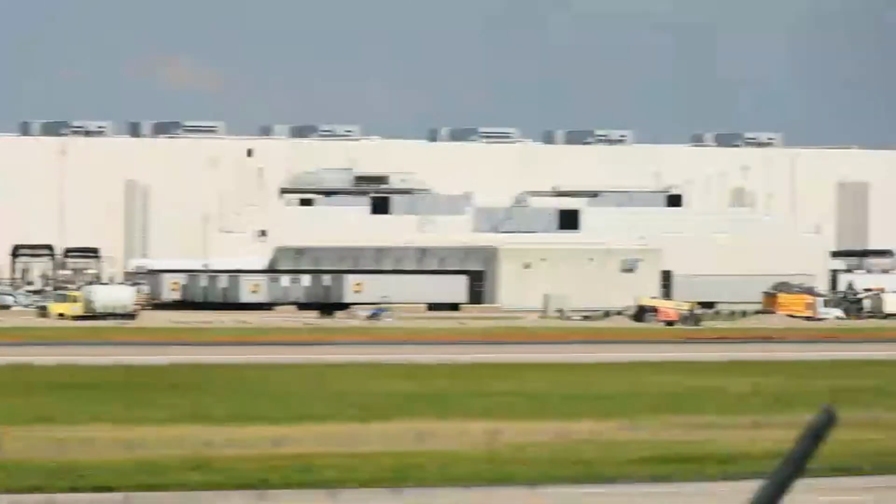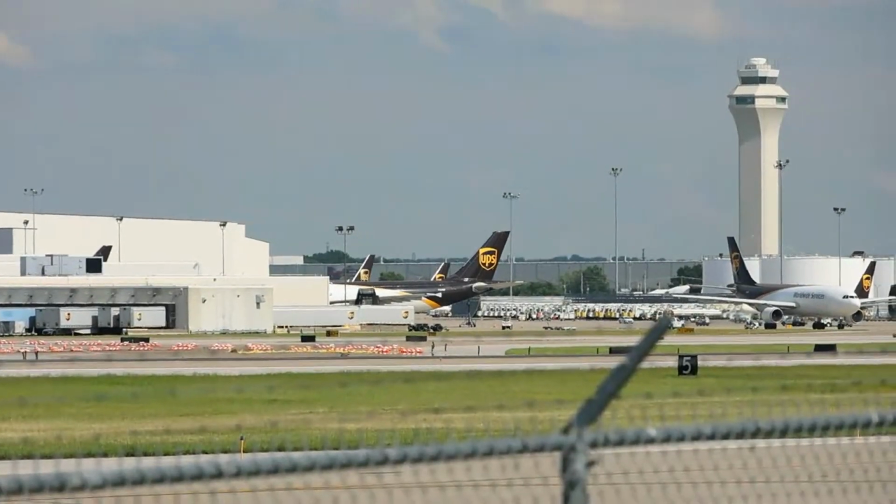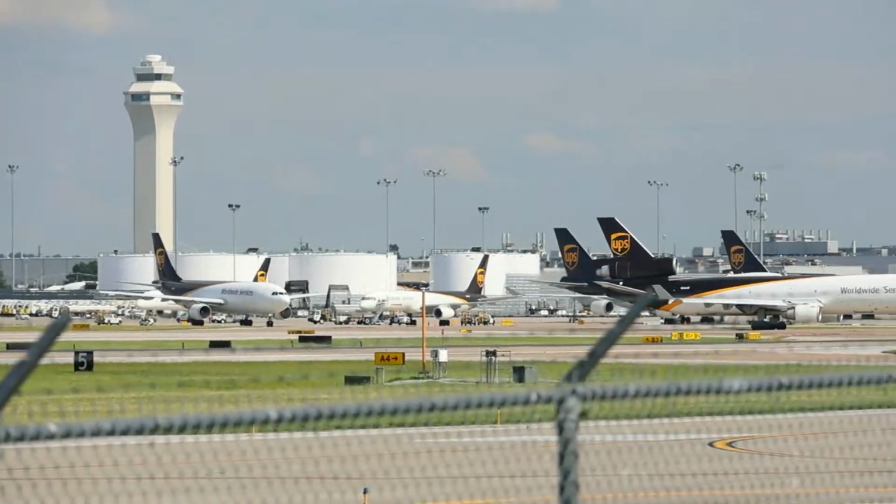And next in line, down the end of 35 left, we have UPS Airlines Flight 5662 to Kansas City, about to take off on 35 left.